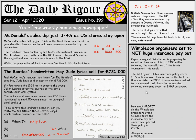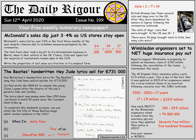Well, first things first, we need to work out how long they've been paying their premium for, since 2003. So that's going to be a total of 17 years. So it's 17 lots of 1.5 million. So they've paid 25.5 million in insurance premiums. So the profit is how much of this 100 million they've earned after taking off how much they've spent on insuring. This was the number in full, it does ask us to give it in words, so it's going to be 74,500,000. So now that is what I call forward planning.